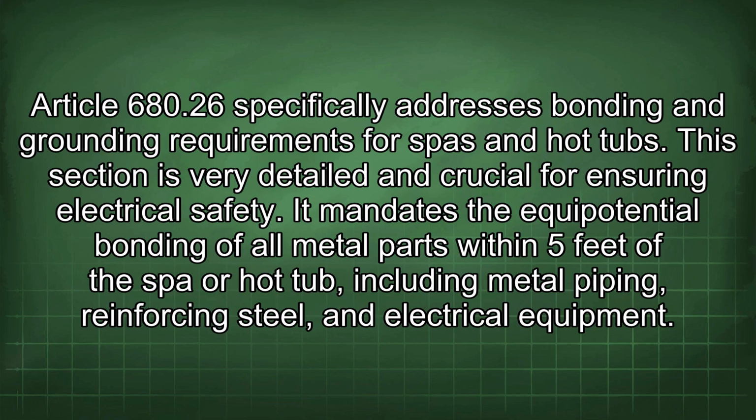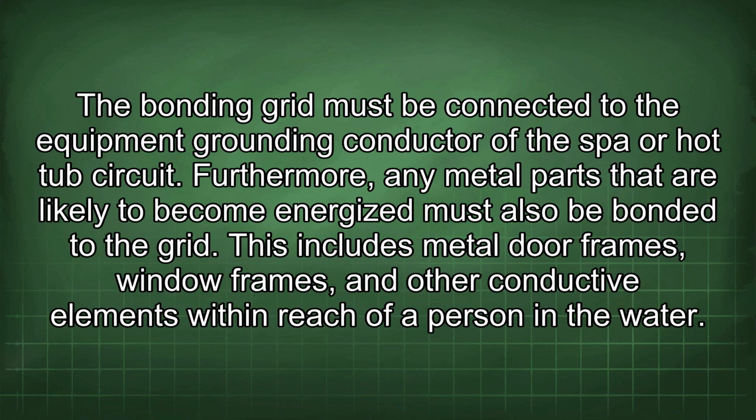Article 680.26 specifically addresses bonding and grounding requirements for spas and hot tubs. This section is very detailed and crucial for ensuring electrical safety. It mandates the equipotential bonding of all metal parts within 5 feet of the spa or hot tub, including metal piping, reinforcing steel, and electrical equipment. The bonding grid must be connected to the equipment grounding conductor of the spa or hot tub circuit.